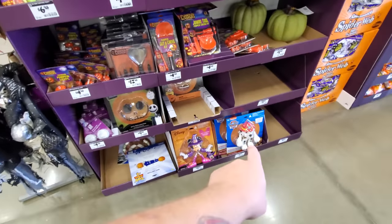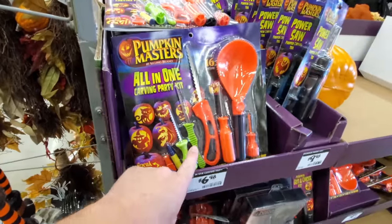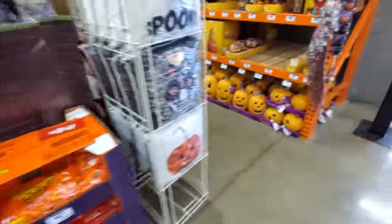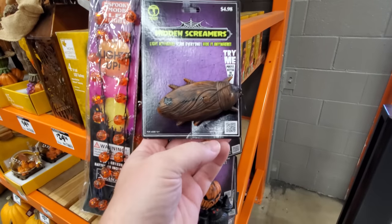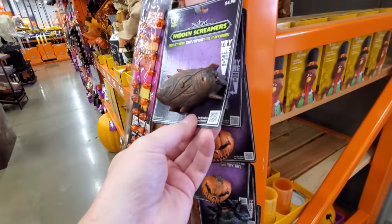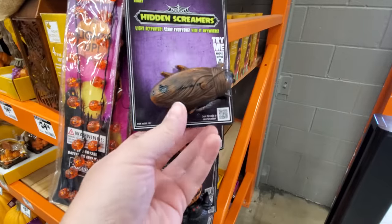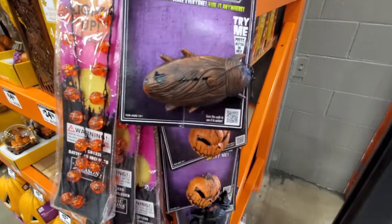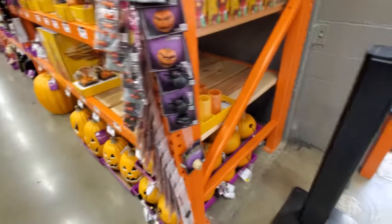And of course we have stuff to carve pumpkins and decorate them. Paw Patrol. I got a whole drawer full of stuff at home like that. Spider webs, candy. What is this? Hidden screamer? I wonder if that's light activated. So you can set that somewhere in like the bathroom, and when somebody comes in, they turn on a light and that's what you hear. That would scare the crap out of somebody. I think that's everything that they have.